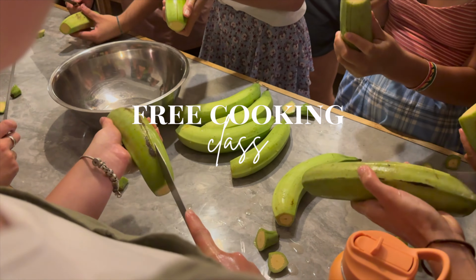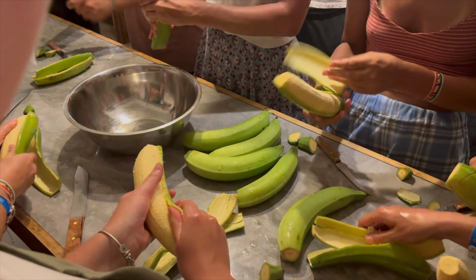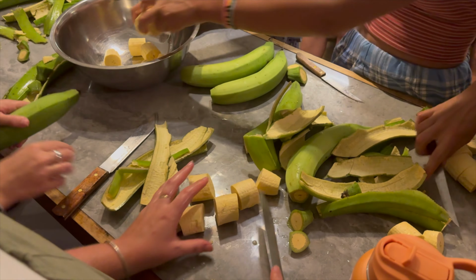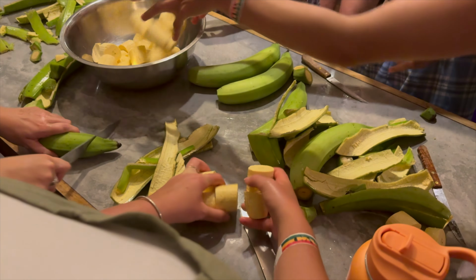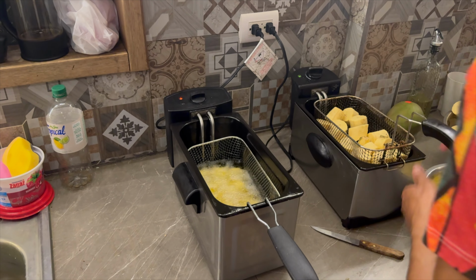Another great way to embrace the culture of a new place and get fed in the process is by taking part in a cooking class. Cooking classes are a great way to connect with locals and meet other travelers in the area, but they can be expensive. If you stay at Casa Walaba, they offer a free cooking class on Monday evenings for guests.